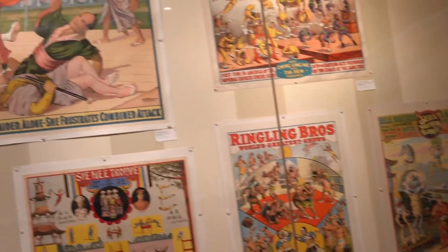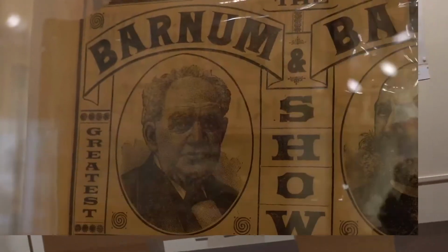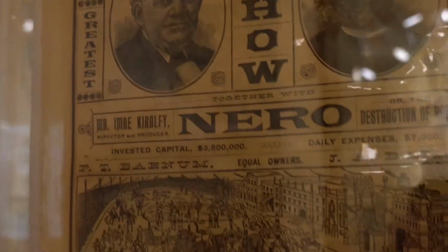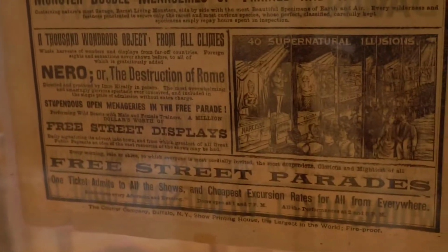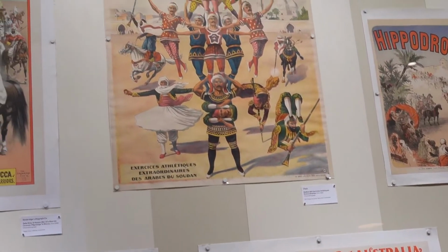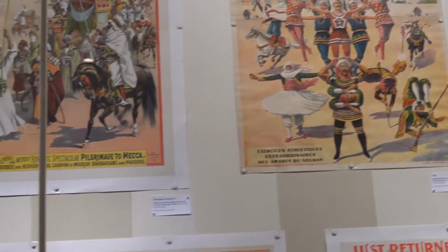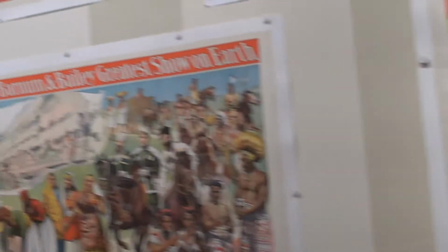There's some old posters. All new paper print. Little glare, sorry about that. A little bit about one of Buffalo Bill's shows. That was a cool little mural.